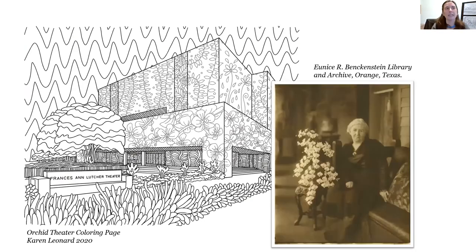The full name of the theater owes itself to Frances Ann Lutcher. She had an opera house built in the late 1800s, which has long since burned down. The modern Lutcher Theater is a way of honoring her dedication to theater and the arts. She is photographed here with orchids, and I've set a pattern of orchids on the main squat part of the theater. She had greenhouses of over 200 varieties of beautiful orchids and was nicknamed the Orchid Lady for her habit of gifting orchids to soldiers traveling by train through Orange who had headed to Europe for World War I.